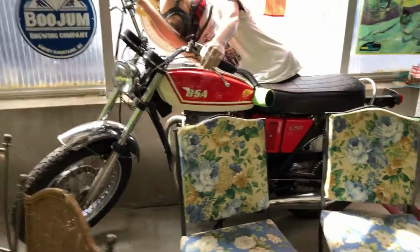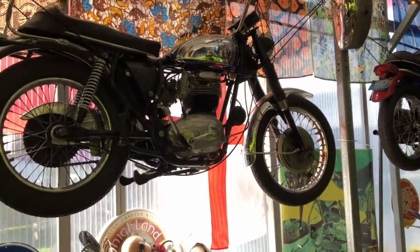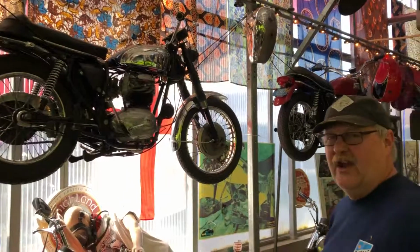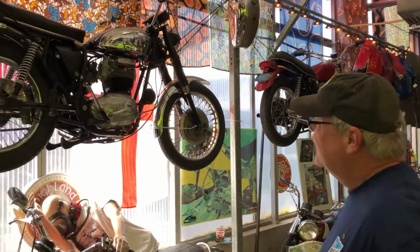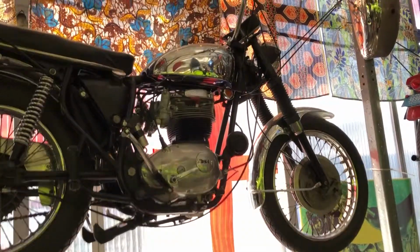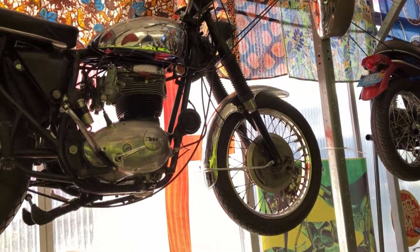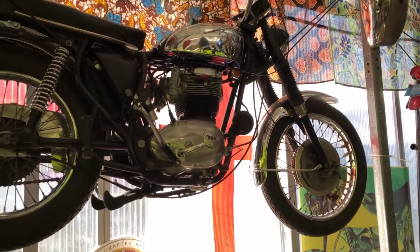Oh, that's a scrambler, a 6-speed scrambler. This is a bike I bought. I outbid Orange County Choppers, the Teutuls. I stayed up till 1 o'clock in the morning, and it's the only BSA they ever made without an emblem on the tank. Yeah, a 1970 Firebird Scrambler. Very cool.